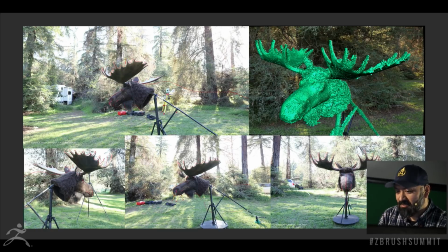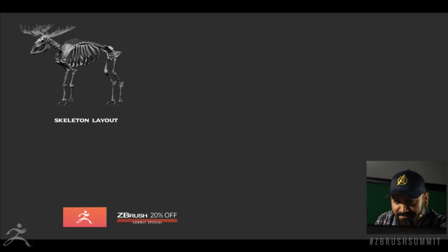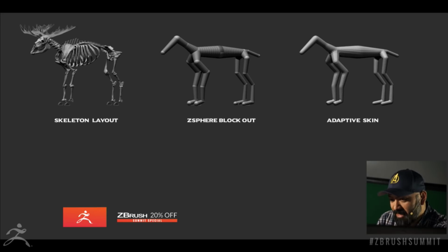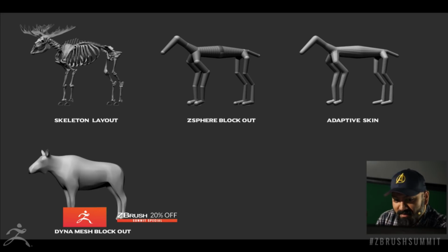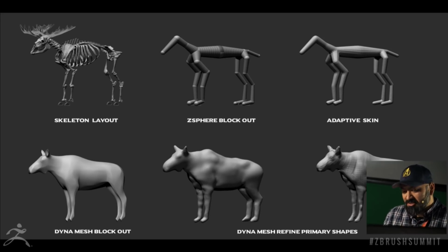So after those were detailed based on photographs, I started creating the skeleton. Just taking a sphere and then dynameshing it, shaping it to the skeleton based on the reference. And after that was blocked out, I started creating a C-sphere block out. From there, making adaptive skin out of that. And this is all happening within probably a day or 2. And then start blocking the base planes. And then spending a couple more hours just fine-tuning some of those primary and secondary planes so that everything feels kind of organic.